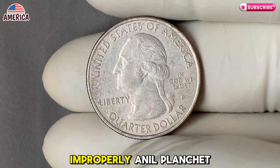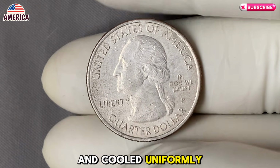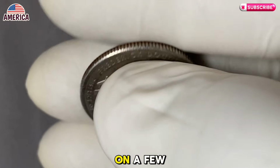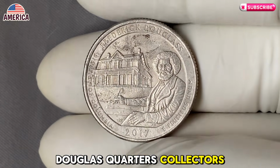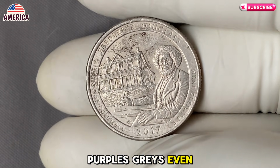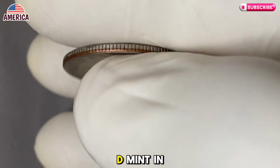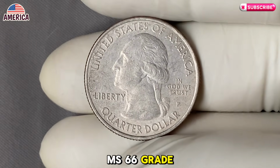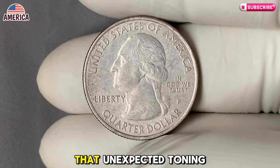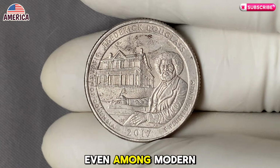Then there's the improperly annealed planchet. This means the metal blank wasn't heated and cooled uniformly during production, which can change how the metals bond. On a few Douglas quarters, collectors have found strange color tones, purples, grays, even yellowish hues. One such example from the Denver D Mint in MS66 grade brought in about $130 at auction. That unexpected toning makes these coins stand out dramatically, even among modern issues.